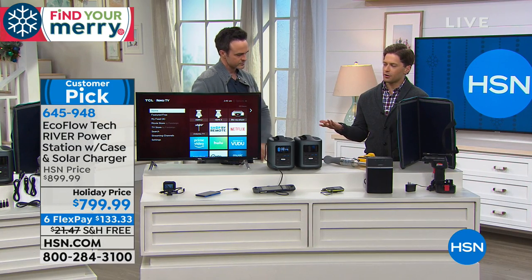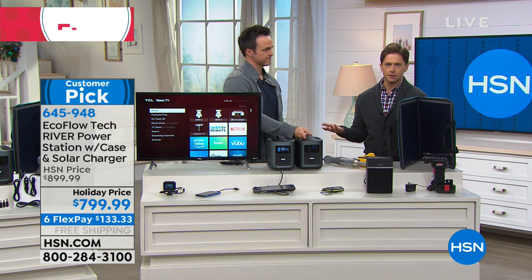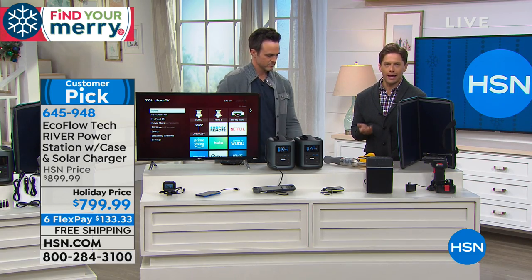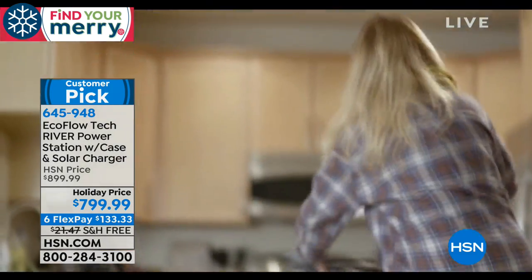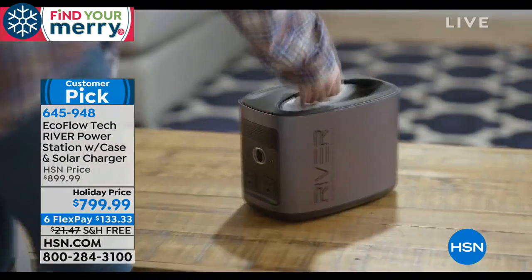And with the multiple plugs, if you're going, well, what am I going to do with a TV if the power is gone? There's no cable. Plug in a DVD player. Plug in a Blu-ray player. I mean, there's so many different ways that once we have electricity back, once we have power back, we can stay connected to the world. The kids can stay calm.